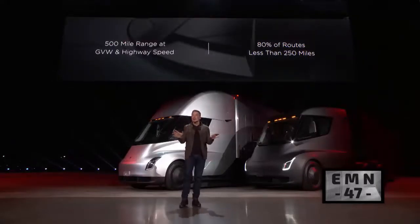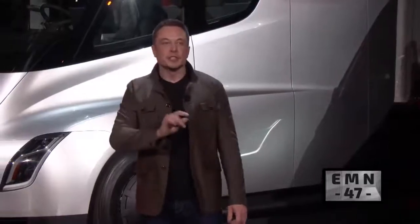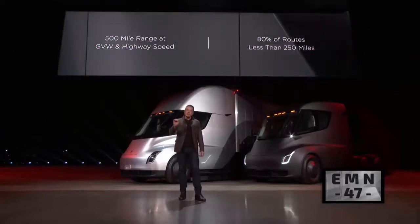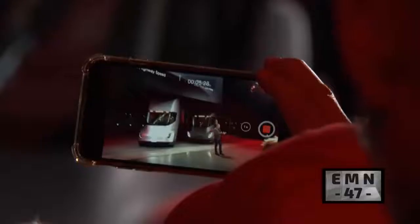That's a worst-case scenario. But what it means is that because the vast majority of routes are under 250 miles, you can go to your destination and back, even if your destination has no charging. You can go there and home without recharging. So you could deliver a load out to the middle of nowhere and come back. Now, how do we achieve this?